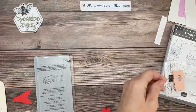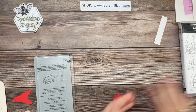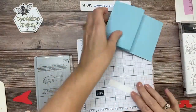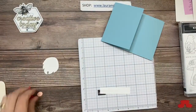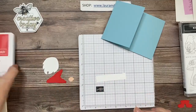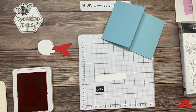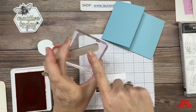All right, I'll set these aside. And I'll bring my mat back in and we can start putting this card together. So the only stamping that I did was just a little strip of white, and I stamped the words. I used Poppy Parade ink. And you know, I like to put my words at an angle like that.